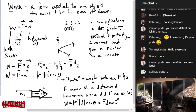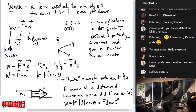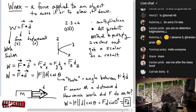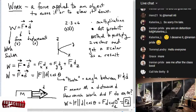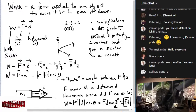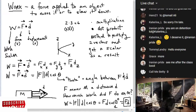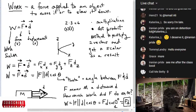So if you put on your calculator 0 degrees, the cosine of 0 degrees is 1. So the answer is just FD. So you do the maximum amount of work when the force applied to the object that's moving is in the direction of the object's motion. Hopefully that makes some sense.